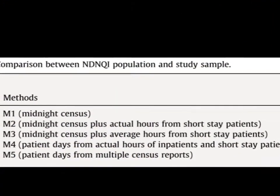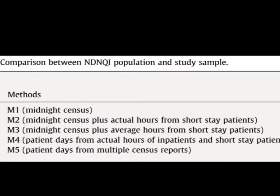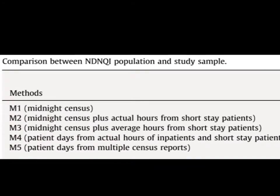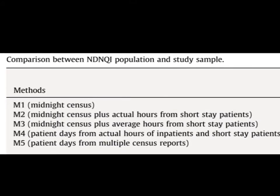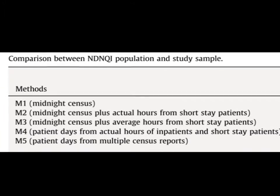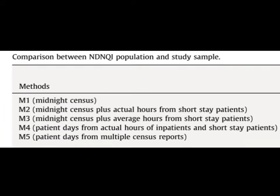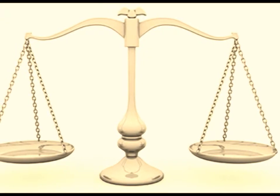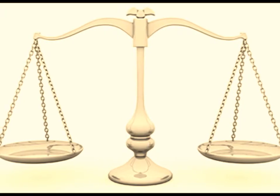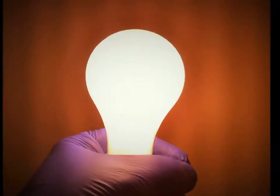Tracking nursing hours per patient day has been the consensus measurement of nursing care used for quality indicators. The Joint Commission recognizes various collection methods, from a midnight census to multiple census reports. Inconsistent data collection methods, however, can bias these measurements. For instance, estimating of average hours of short-stay patients has a potential bias as high as 7%. A 2011 study described the gold standard as a measurement of actual hours of inpatient and short-stay patients, but would require precise measurements of check-in and check-out times.